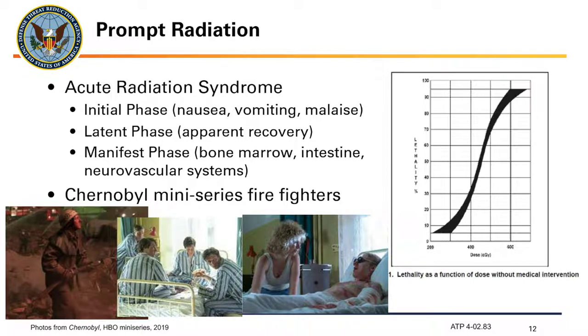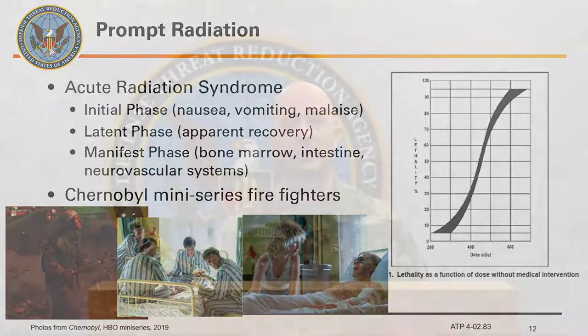However, if you get a really bad dose, your intestines can actually start leaking, as will your blood vessels, and you'll die that way in a very painful death. So just to give you an idea, if you've seen the Chernobyl miniseries on HBO back in 2019, really good miniseries, you see the firefighters respond to the exposed reactor that exploded. They are in the presence of exposed uranium, getting a very lethal dose without knowing it.